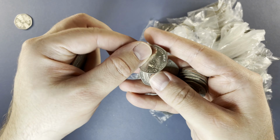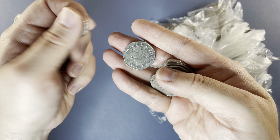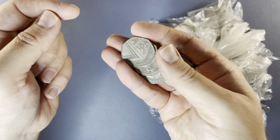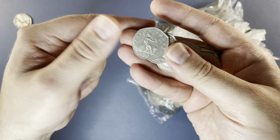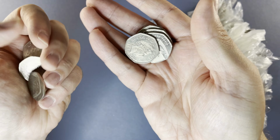I counted the number of rollover bags. There were 10 of them, so 15 were sealed. And we'll start with rollover bags as much as I can. Let's see what we can find. I'm hoping with all these sealed bags that maybe we're gonna find a Coronation 50p.